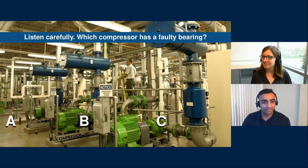Okay. All right. The results are coming in. It looks like most people have chosen C so far. Okay. So let's go ahead and see what the answer was. All right. So the faulty compressor was actually compressor A, right?